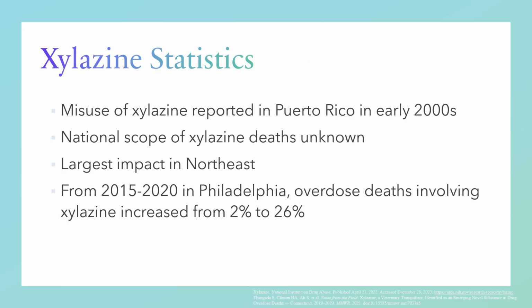We will now move into xylazine-specific statistics. Misuse of xylazine was reported in Puerto Rico in the early 2000s. The largest impact has been in the northeast of the United States, but the national scope of xylazine deaths is unknown as of 2022. And from 2015 to 2020 in Philadelphia, overdose deaths including xylazine increased from 2% to 26%.